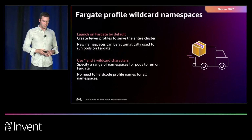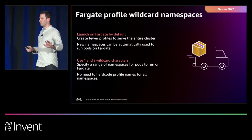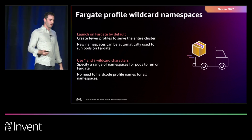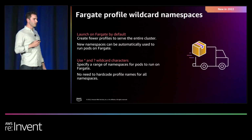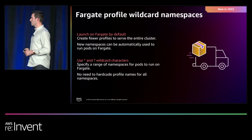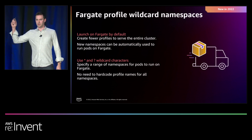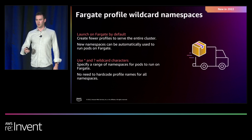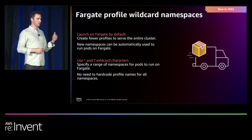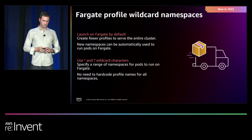I think maybe one or two more here. For those of you who want a true serverless experience where you don't even see the node, AWS fully handles the patching, making sure that it's up to date, we support AWS Fargate. And one of the really big launches that we made this year that makes it much, much simpler to launch workloads on Fargate is support for wildcards. So you can now define your cluster and say Fargate-*, and every namespace that matches that runs on Fargate. Previously, every time you launched a new namespace, you would have to create a new Fargate profile. So this really simplifies the way that you can launch your workloads on Fargate.